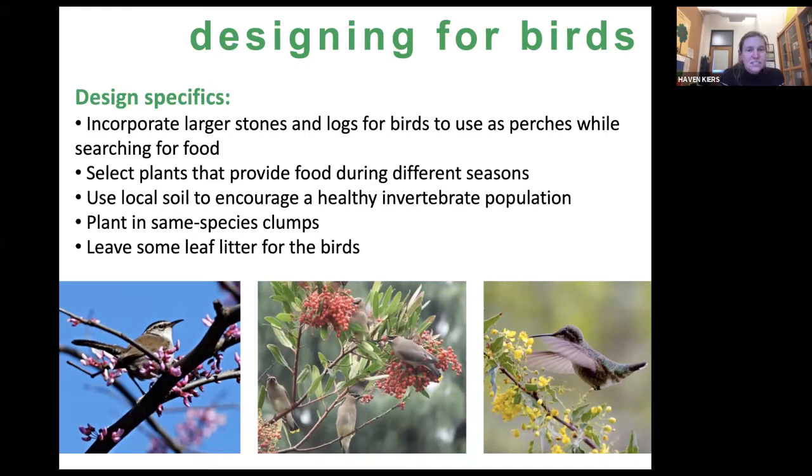Again, food during different seasons, local soil to encourage healthy invertebrates, and then the same species clumps. This is a similar kind of thing, where birds are attracted to clumps of the same thing. And as we know from design, that really is going to pull people aesthetically more so than if your eye moves from clumps or swaths through your garden. That's more restful to your eye. That evokes more of an aesthetic peacefulness than if it's just boom, boom, boom, and it's all over and it's one of everything and your eye is going crazy and doesn't know where to stop. And the one of everything also makes it feel a little messier, right? So if we're trying to control a garden but still have the native thing going, clumps are a great way to do that.